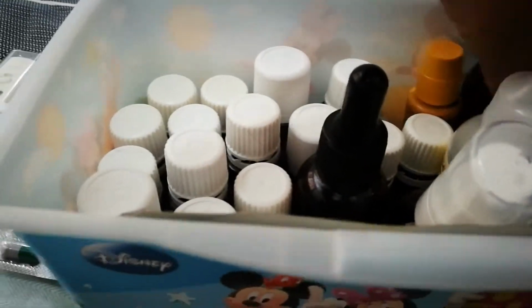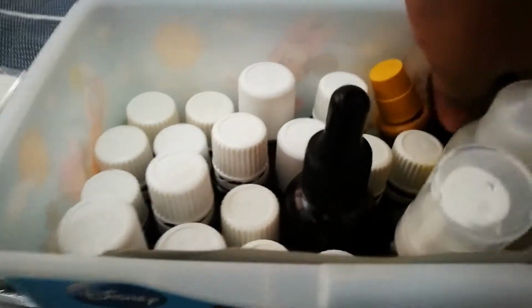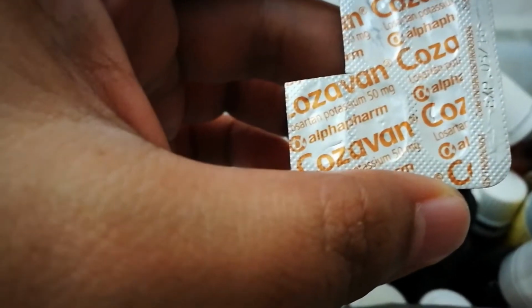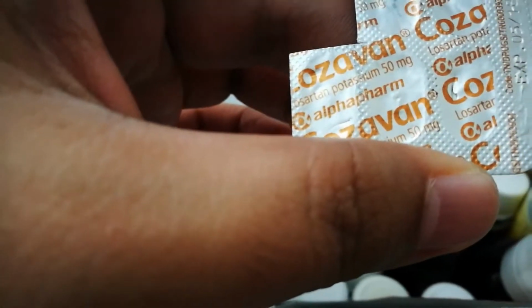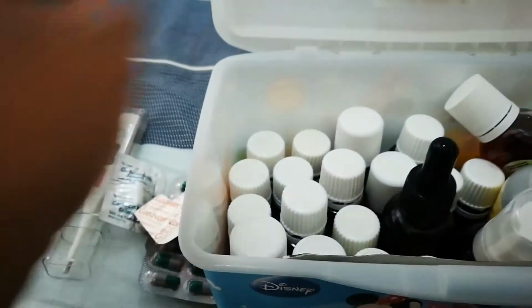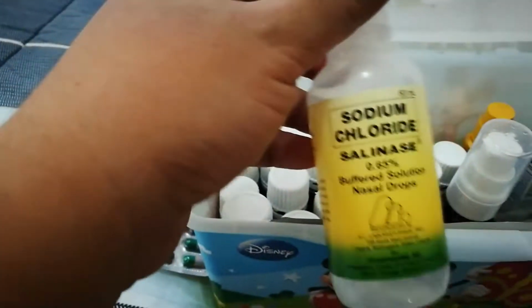And then we have here my husband's medicine, I believe. Okay, yeah, this one is Cozavan. I don't know what this is for. I think it's a losartan potassium. I think this is for his high blood. Okay, so those are, and then I have this.